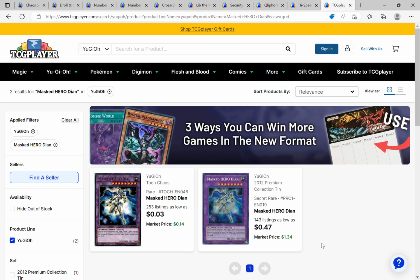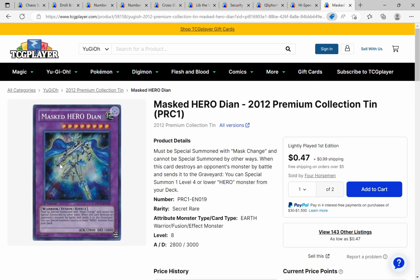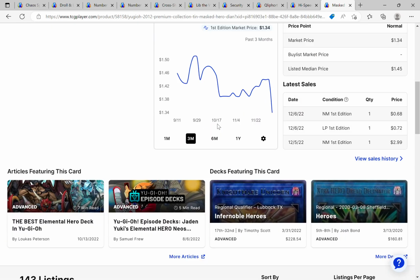And for the last card that I want to talk about, it sucked because in Toon Chaos they reprinted it in rare, so that really killed my momentum for this card. But Mass Hero Dion, this was the last hero card that I really wanted to invest in, because at the time when I first noticed, it did not have a reprint. So I was happy. I have about a page, maybe a page and a half of these, and they're nothing now. These also came out of that premium collector's tin.